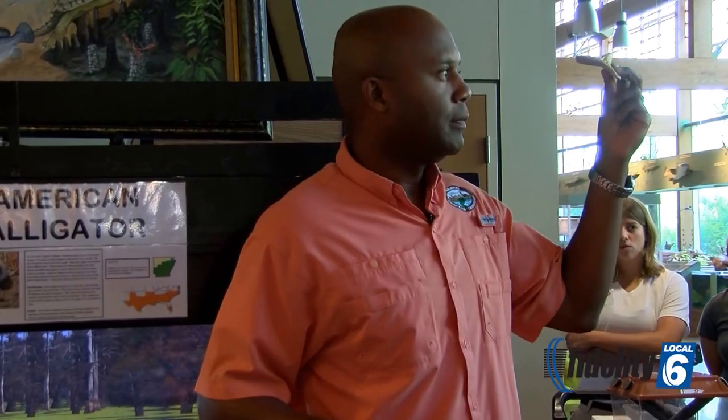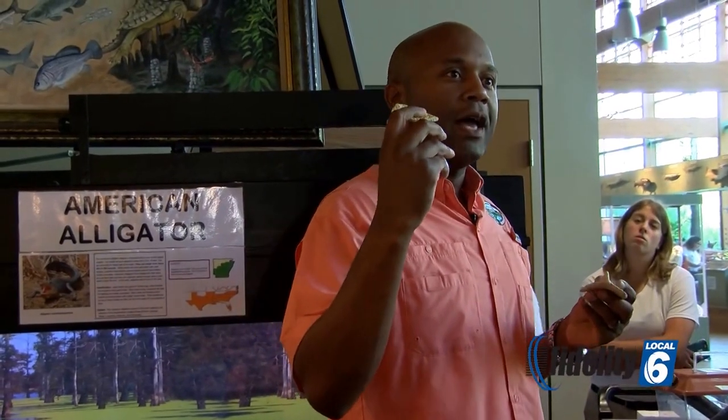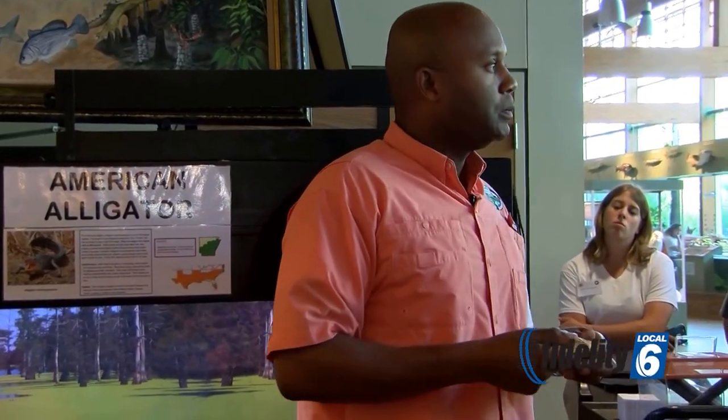It's the roof of his mouth? This is actually, we call these scales. It covers the alligator's whole entire top part of his body. And so, just like a lizard.